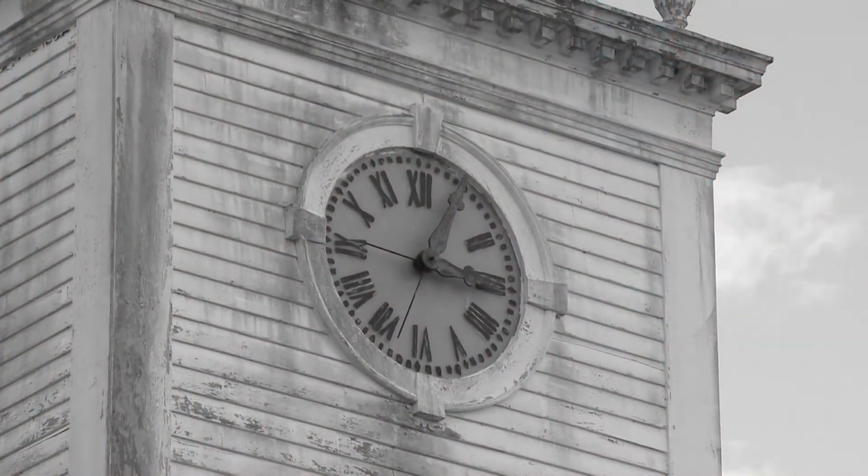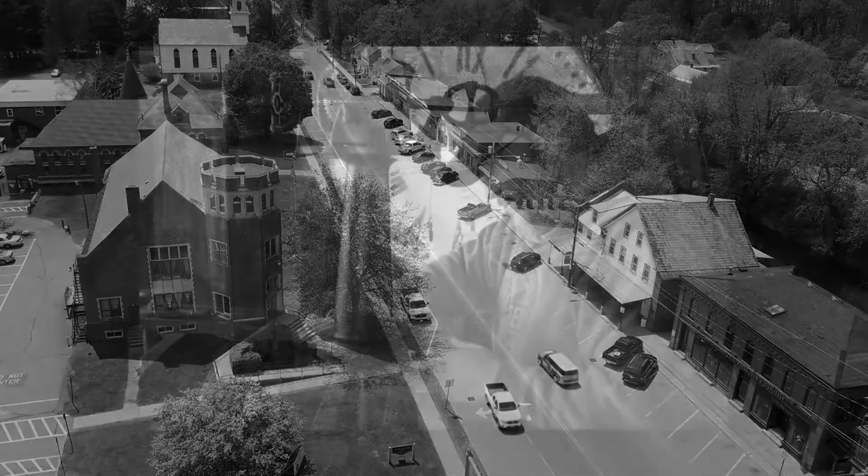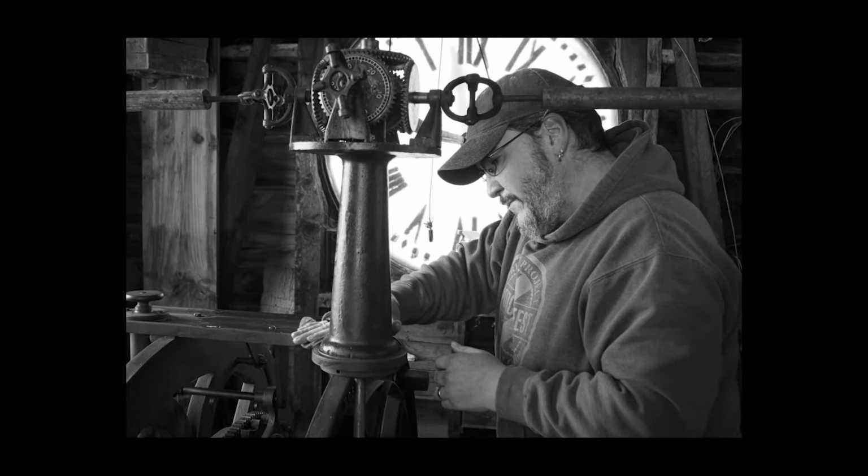It was just total shock. Somebody that young could just be killed in an accident like that. I was talking with a few people downtown, and they were actually talking about it, that, well, I guess the clock's not going to happen now, and we'll have to figure out what we're going to do. As the beacon of time sat silent, a town now in mourning, Robert's mission was about to get a second life.